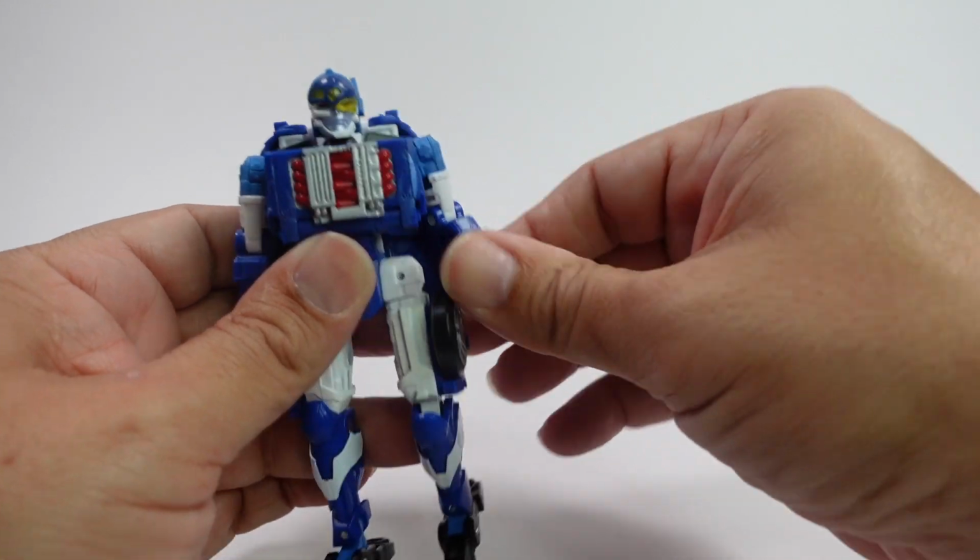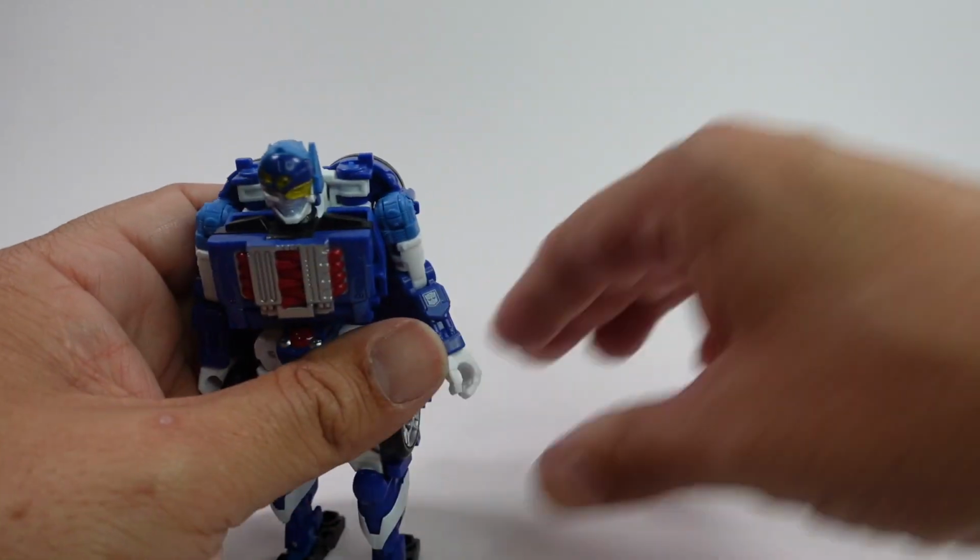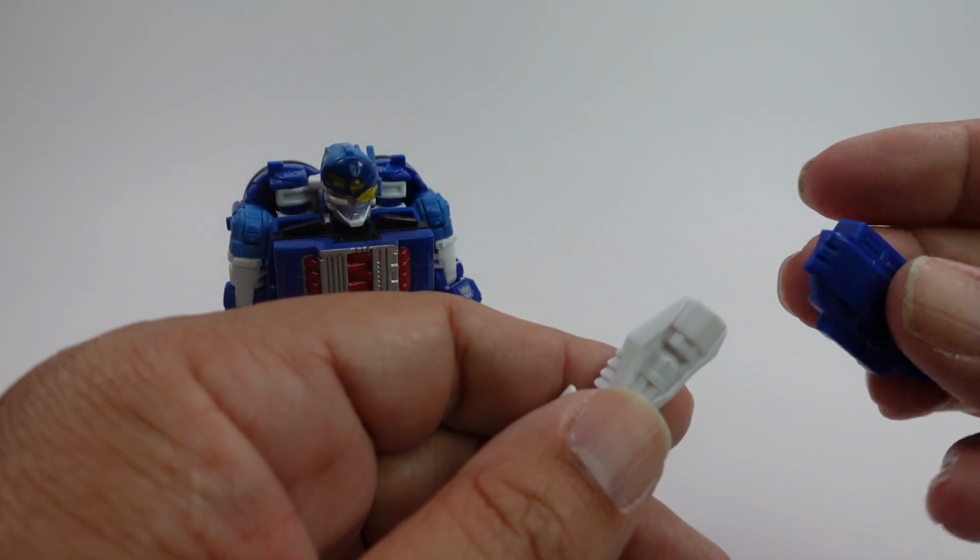So that is, again, Sideburn. So let me get his stuff on him. We'll get his gun gunning here.